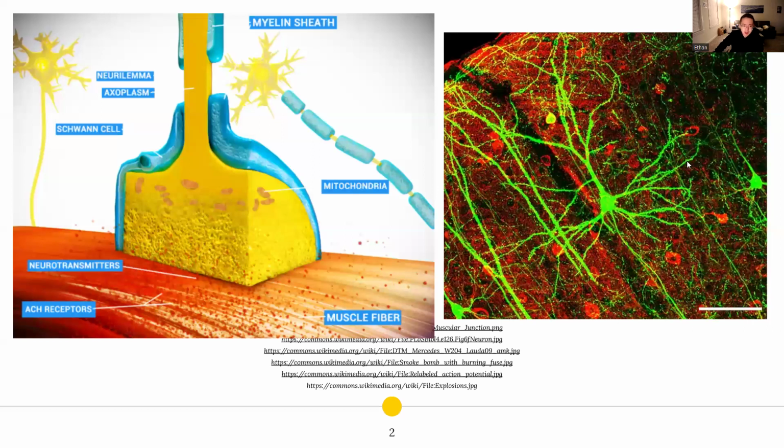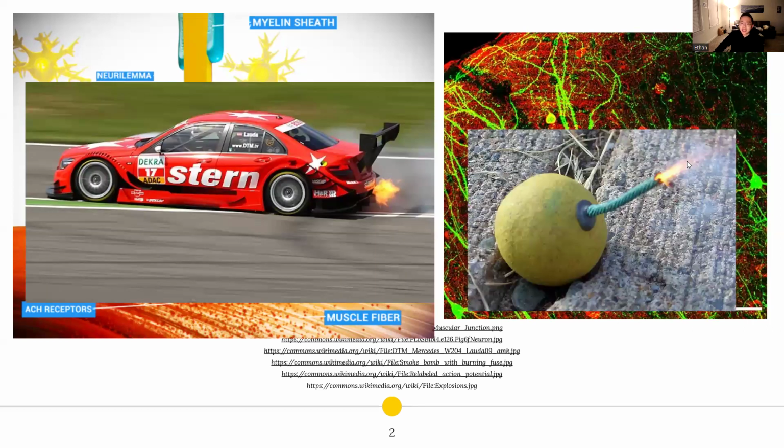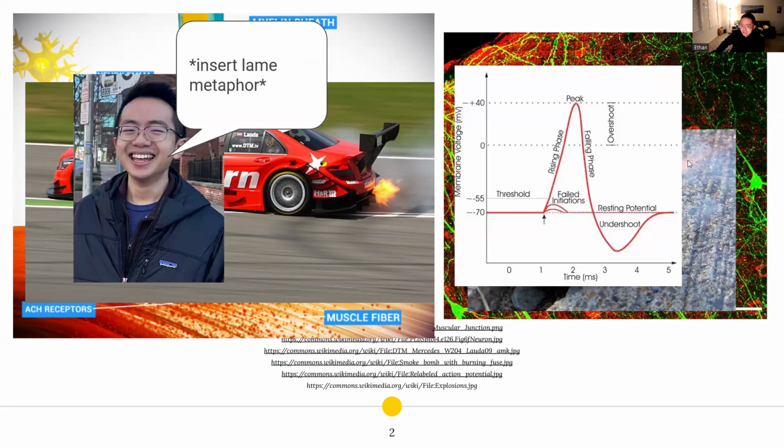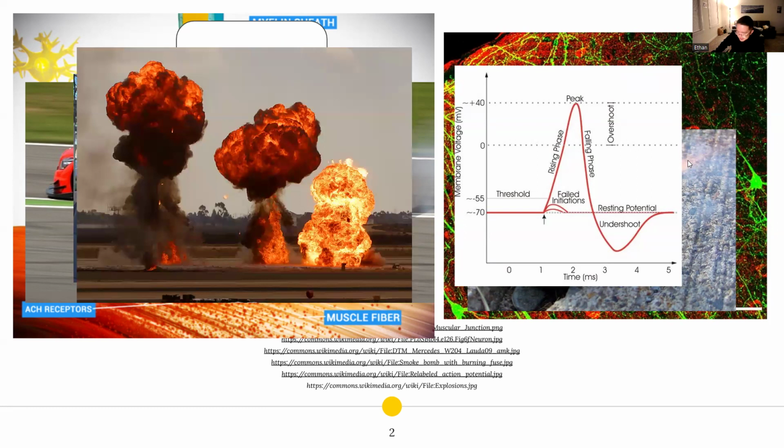It's like where the rubber meets the road, where the lighter hits the fuse, where the lame metaphor collides with the lame metaphor. And for lack of a better word or phrase, it's like where the action potential actually makes some action happen. Lame wordplay aside, I hope this uncovers a key truth or truths about me.